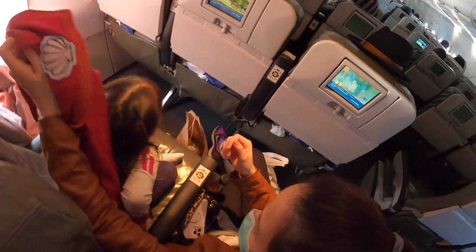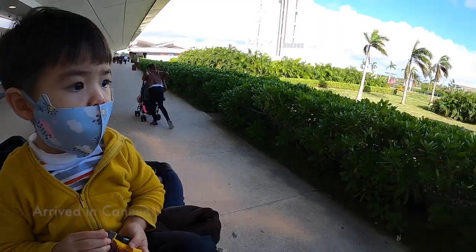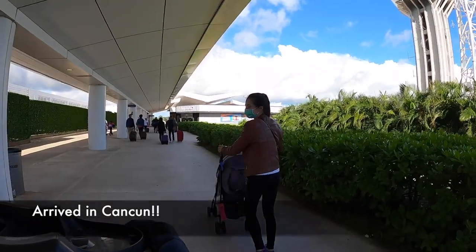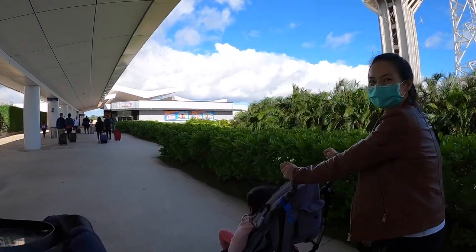The middle seat was blocked, so we got two rows of seats to ourselves. We're at the beach, okay? Look! Hi! We're here in Cancun! Let's party! Let's party!